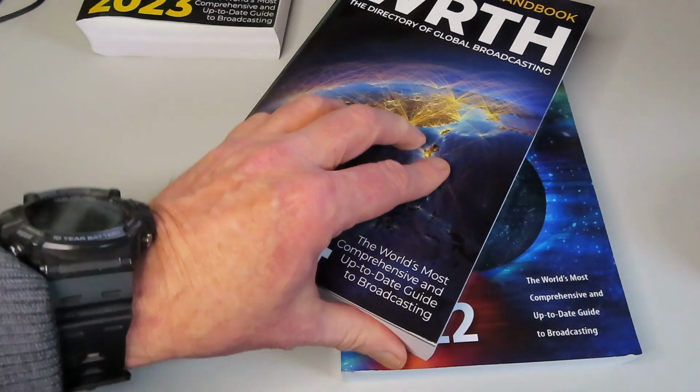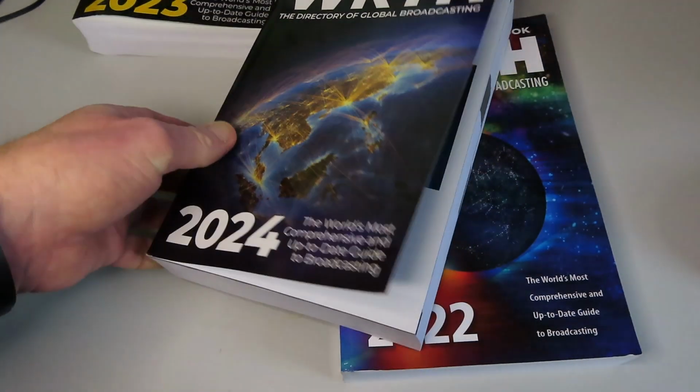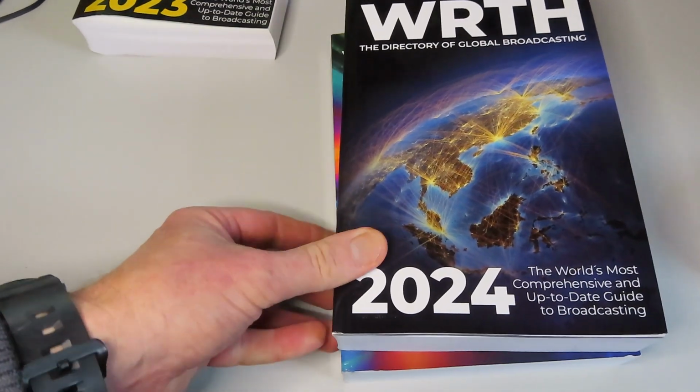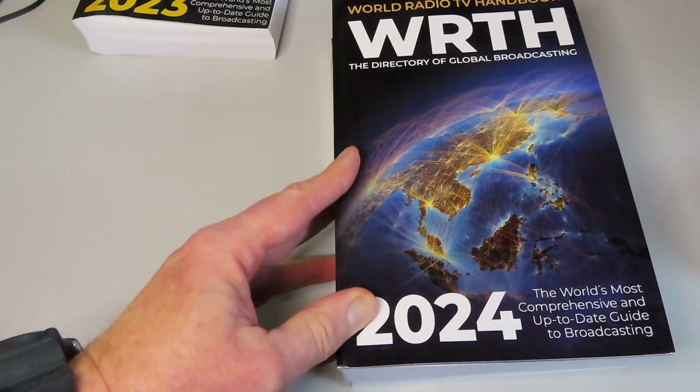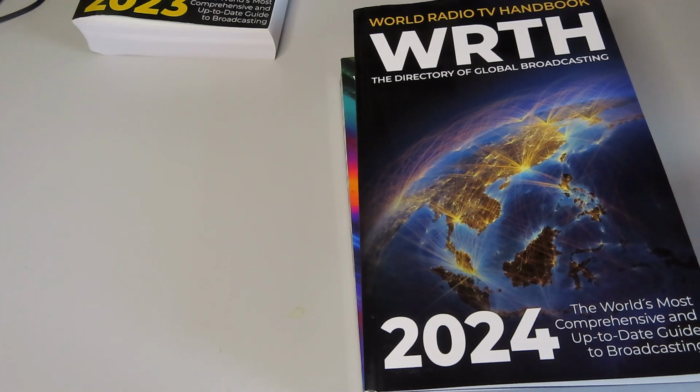Just looking at it there. And all the usual valuable information you get in WRTH. WRTH 2024 just arrived through my letterbox this morning, so it's out, it's there, well worth a look.